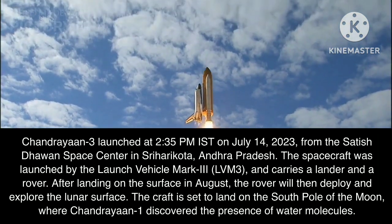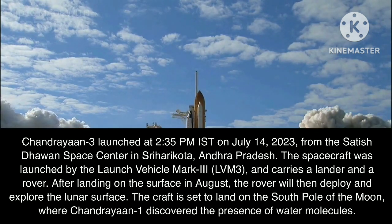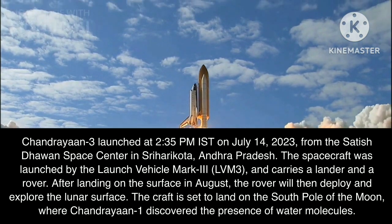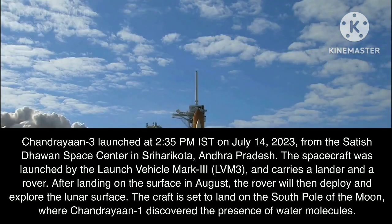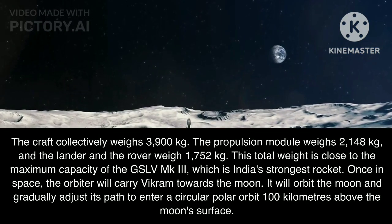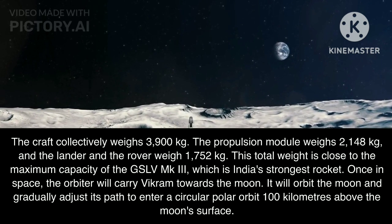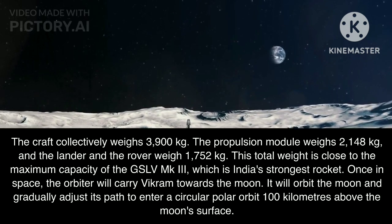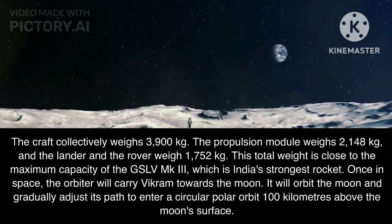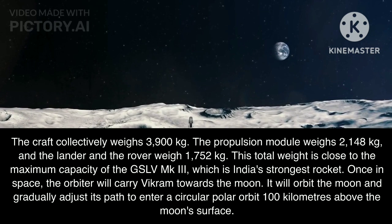After landing on the surface in August, the rover will then deploy and explore the lunar surface. The craft is set to land on the south pole of the Moon, where Chandrayaan-1 discovered the presence of water molecules. The craft collectively weighs 3,900 kg. The propulsion module weighs 2,148 kg, and the lander and the rover weigh 1,752 kg. This total weight is close to the maximum capacity of the GSLV Mk3, which is India's strongest rocket.